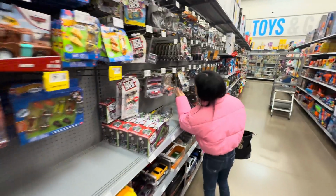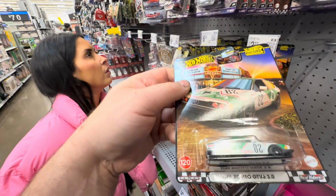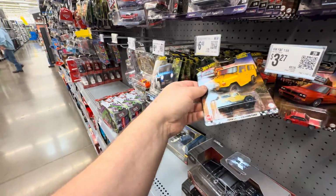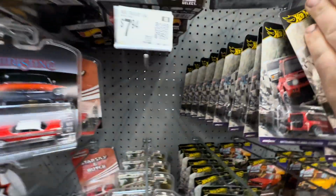All right, see what Karmen's found down here. Same as it was last night. All right, well, we have some leftover Boulevards. You can see the Alfa Romeo GTV 6 3.0. We got the Toyota Land Cruiser FJ43. A few of those, and pretty much leftover TerraTrek.